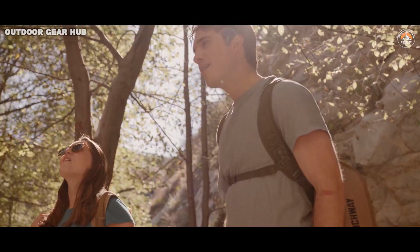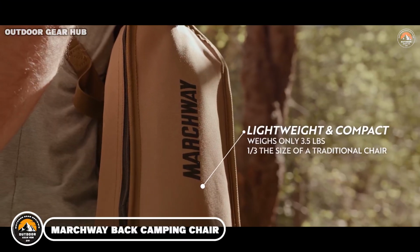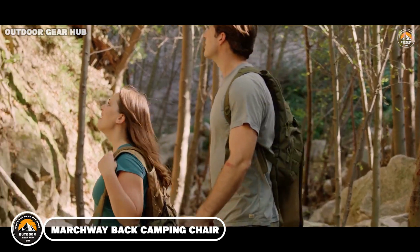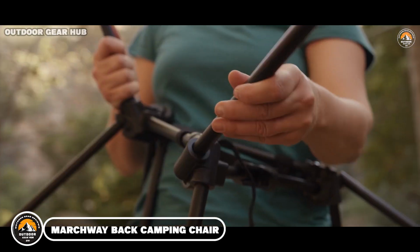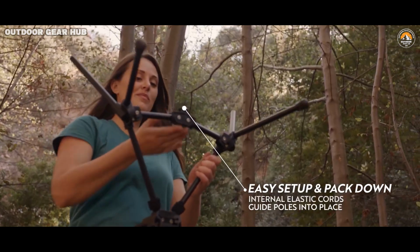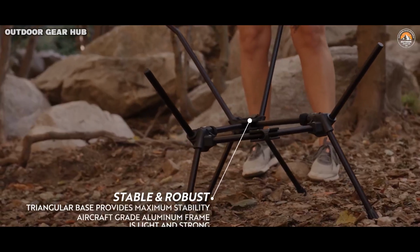After a long day of hiking, hauling, and hammering stakes, you don't want to sit on a rock. You want the Marchway high-back camping chair, a compact throne that packs down small but sets up big. With a supportive frame, mesh panels for breathability, and a headrest that actually lets you lean back, this chair hits that perfect balance between comfort and portability. It feels like camp luxury, minus the weight.